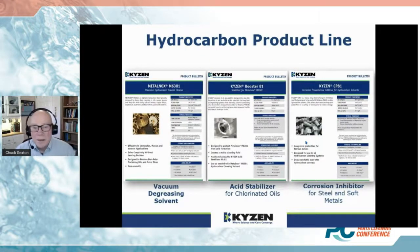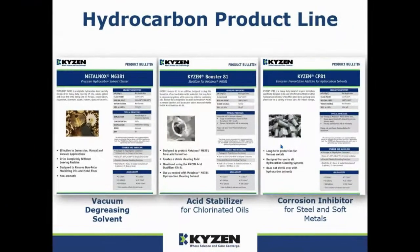There are two product lines, a hydrocarbon product line and a modified alcohol product line. For the hydrocarbon line, there are three different products. The base solvent here is the 6381. There's also what we call a booster, which is an acid stabilizer.